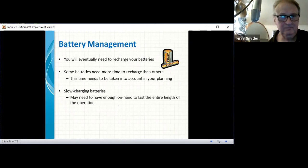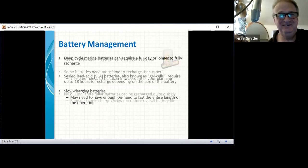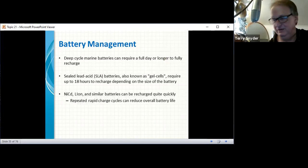You'll see a lot of times that when you buy a radio, you can have the option, or sometimes it comes with it, the ability to put batteries into your handheld radio. I'm talking off-the-shelf nickel metal hydride batteries. Make sure you get those to have them with you, because if you have some on charge, you may need enough on hand to last the entire length of the operation, and you may run out of them until they're charged. Make sure you have some Eveready batteries handy, and make sure the radio can handle them.